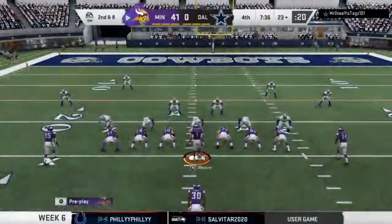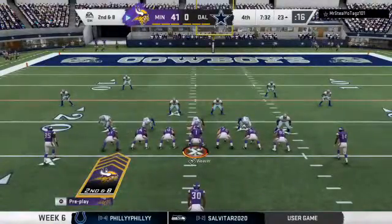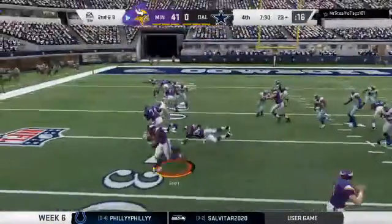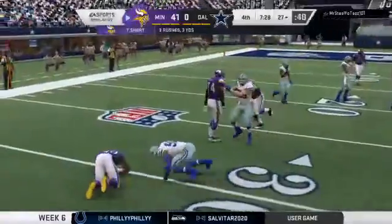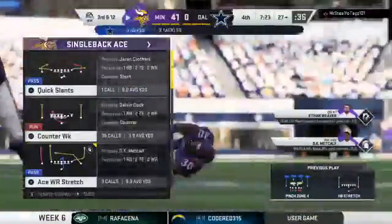The last run got a couple. Here's 2nd and 8. Oh, you got deep? He's checking. They'll try the left side. Short. And they take him down, losing yardage back at the 27. It's a loss of 4.